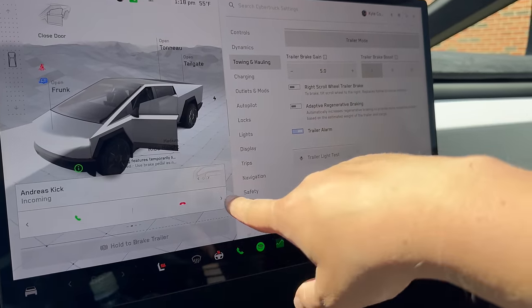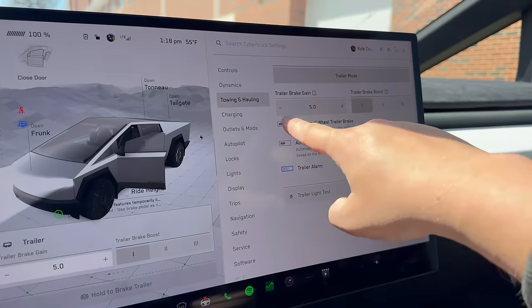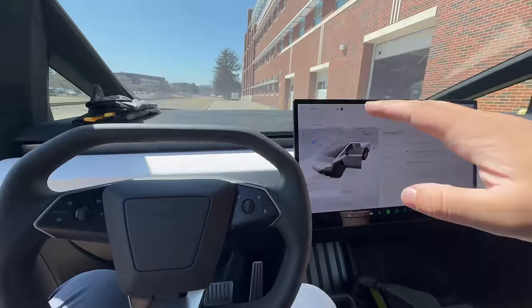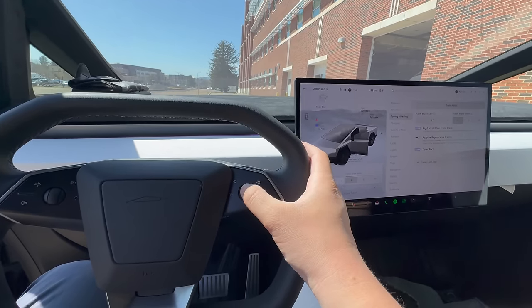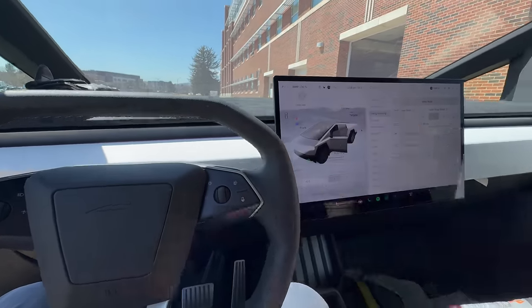Right scroll wheel. Sorry. Go away, Andreas. Right scroll wheel trailer brake. This is a fantastic feature. I use this in my Rivian a lot. If I have an emergency situation, I just need to get slowed down, or even a little bit of sway, you can just hit that right scroll wheel a little bit and it just grabs the brakes a tiny bit.